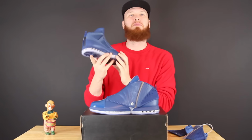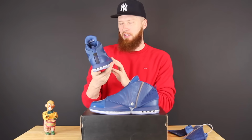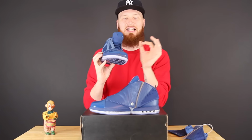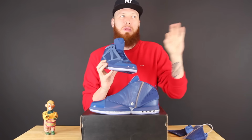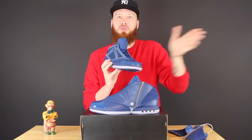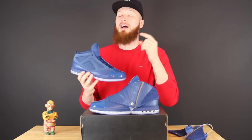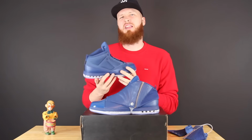Yo, part of me wants to play ball in this shoe. I don't know if I want to play ball in these or if I just want to walk around and stunt on people. I just want to walk around and let the sunlight glisten off the patent leather just right to where it's like shining in people's eyes. I'm gonna be walking around hitting my neighbors with that ultralight beam. They're gonna be out there gardening and I wouldn't really do that. Well, one of my neighbors I would. The rest of them, nah, I'm not that kind of guy.